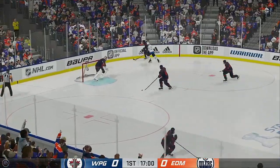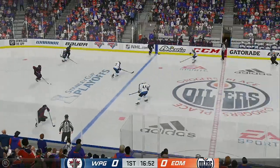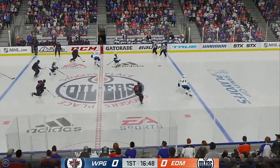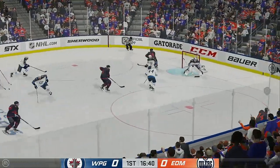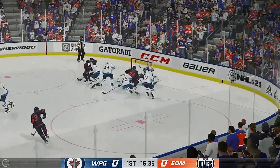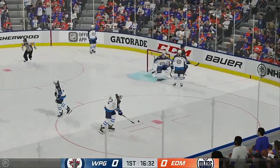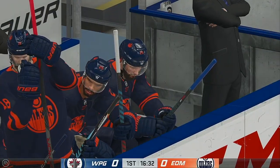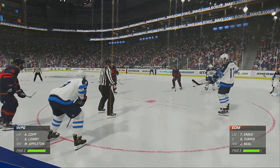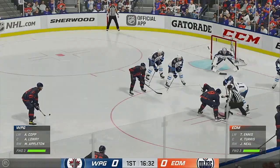Tries to make a move and can't hang on to the puck. There are times you try to do too much. He's got good hands, but maybe a more simple play's the right one there. Slides the puck across to Bear. Good defensive effort to poke it away. There's a shot. Makes the save. Still plenty of time left in this frame. Still looking for our first goal.